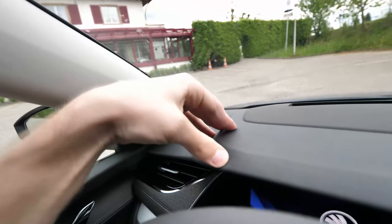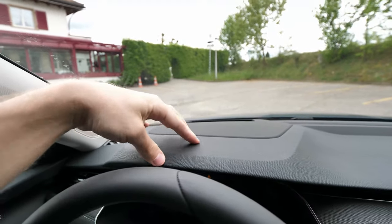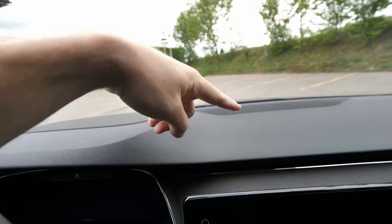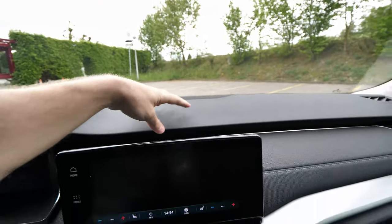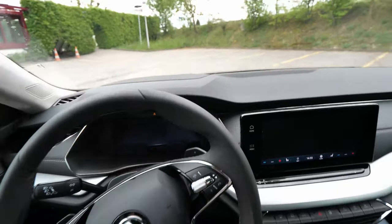And here we have soft material on the dashboard. We have the head-up display. I will try to show you a little bit later. It's really awesome. Then we have the speaker, soft material everywhere, great visibility from the driver point of view.